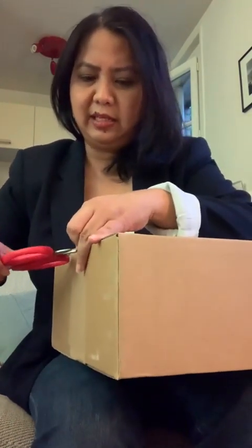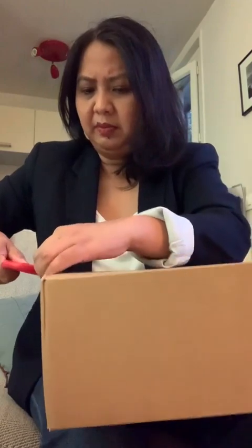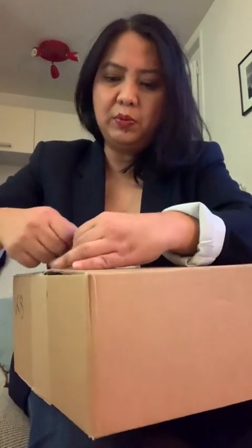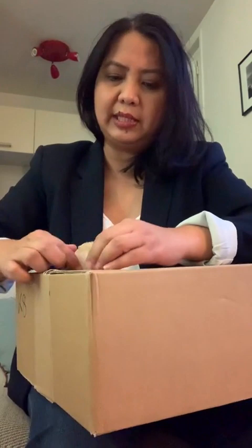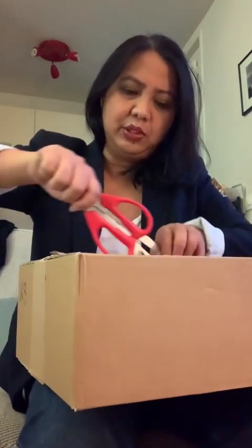Okay, let's see what it looks like. And then let's do the other side. I'm not so professional with opening packages. Oh my god. So this one would have to come from the warehouse itself because they got it. So I don't think it's the original packaging.